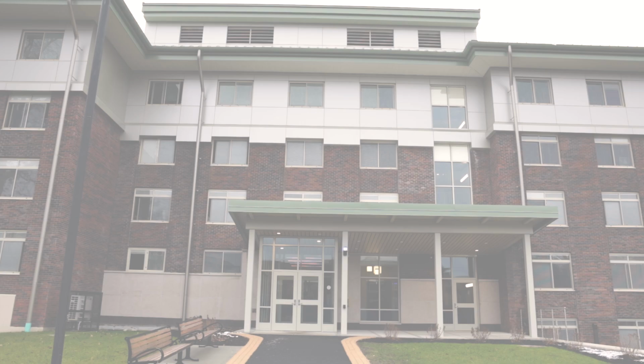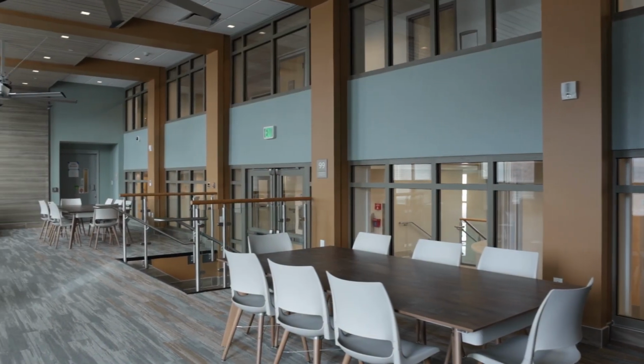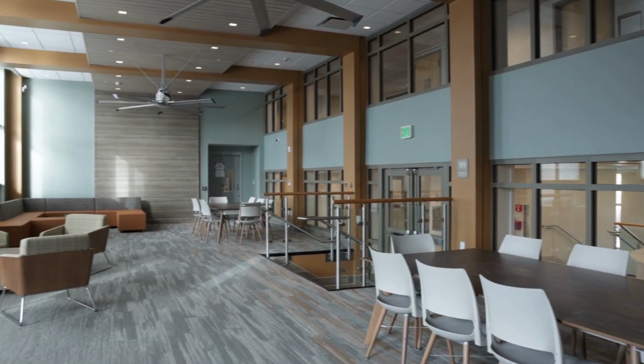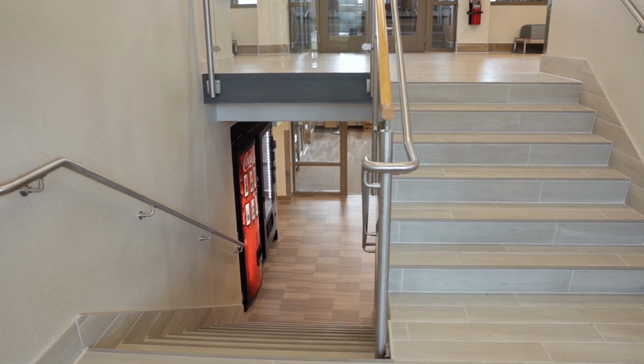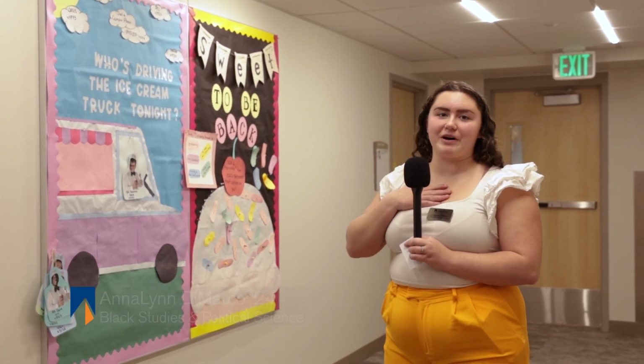Welcome to Awosting Hall. This is the newest renovated residence hall in the Peregrine Quad complex, which is full of suite style buildings. And we're just going to go on a little adventure. This is what a typical wing looks like. This is my wing. I'm the RA of this wing.